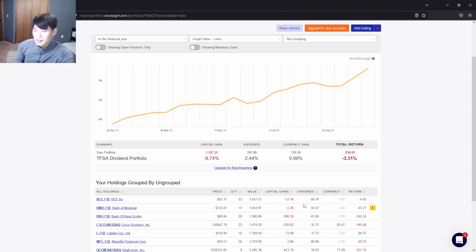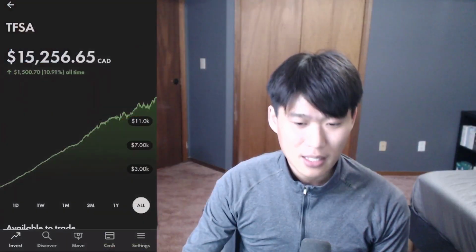And currency gain, because we do hold American stocks in the portfolio, it does take foreign exchange into consideration. We've had a gain of $159.56, and that's a 0.99% return. And as you can see here, total return with everything included is down only $534.61, down 3.31%. And that's pretty good for how the year has gone. Hopefully by the end of the year, we'll be in the positive numbers before we start the new year of 2023. All right, so that is pretty much it on that side of things.